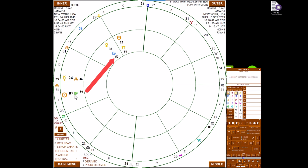So let's find out when the progressed Sun will be at 7:52. So we'll go forward a few days, almost there, on the 18th, 19th, 20th, 21, 22, 23, 24, here you go. On September 24th of this year, the Sun is now within 1 degree orb of a progressed sextile to Mercury. A major progressed aspect, like the one we have here, progressed Sun sextile natal Mercury.